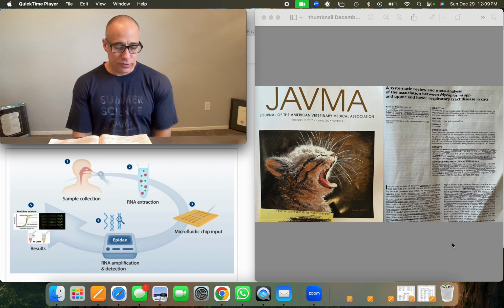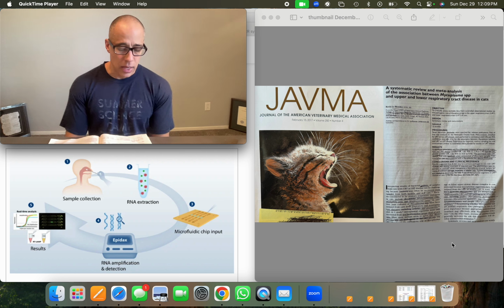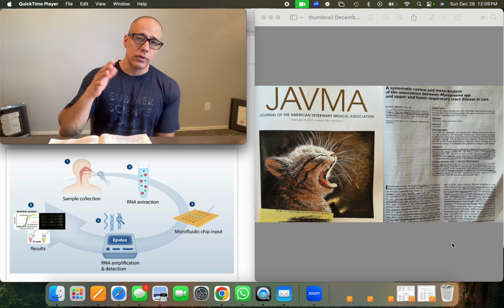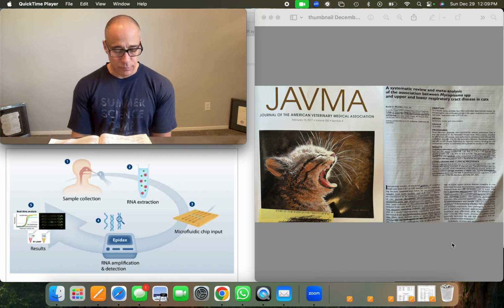Results: study selection and characteristics. A total of 2,002 articles were screened. Only 12 fulfilled the criteria, but one of those 12 was considered 4 different studies. So they actually had 16 studies included in this paper.